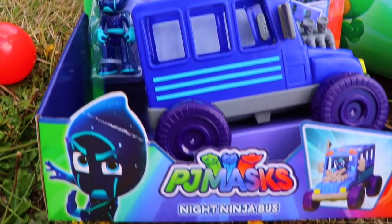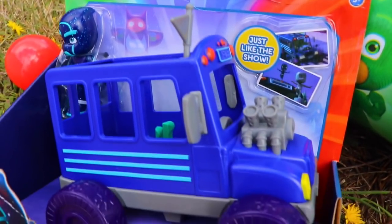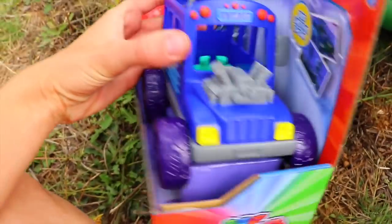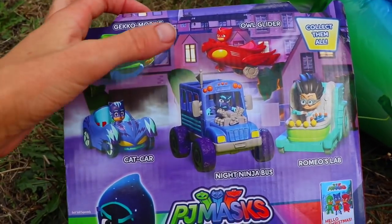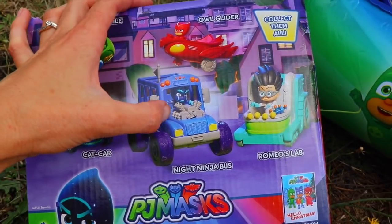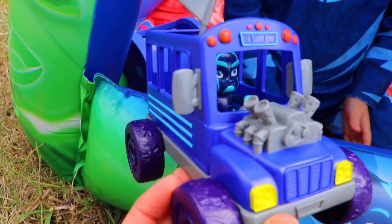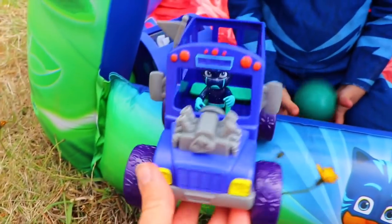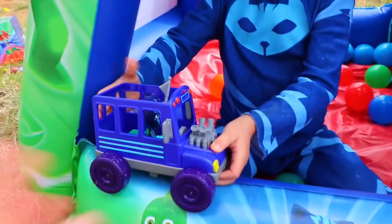It is Night Ninja's bus. And right here says, just like the show. I like how the engine is sticking out. Pretty fun school bus. I wonder how he got it. And on the back, you can see that you can have the Gekko, Owlette, and Cat car, which I have. And then Romeo's lab. So here's Night Ninja and his bus. Really cool. I wish they made some ninjalinos that would fit inside too. Do you want to drive it? Yeah, it's so cool.